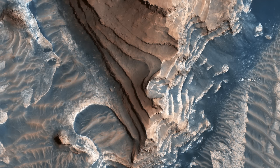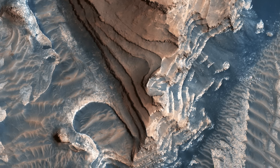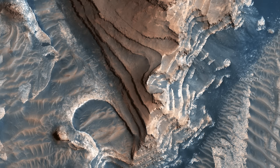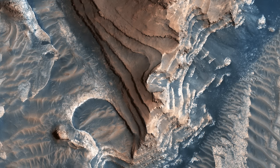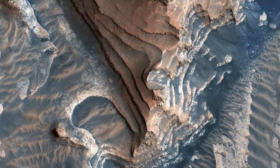The plateau is topped by a younger set of layers that appear to be finer and less blocky than the older layers below, suggesting a different depositional environment. Similar layered sediments are also found in nearby craters in the area.